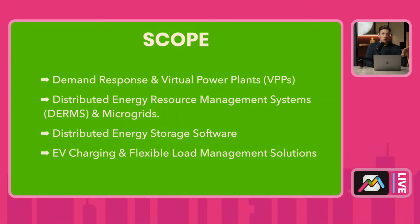Areas that are out of scope of this specific report are, for example, HVAC optimization software. That's what we covered in the previous report. Also things like thermal energy storage solutions, energy trading platforms, energy reporting tools. That type of software is not included in the numbers today.